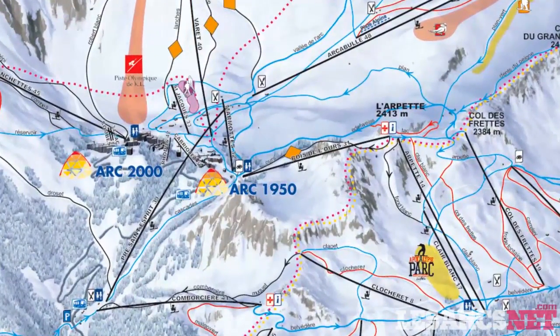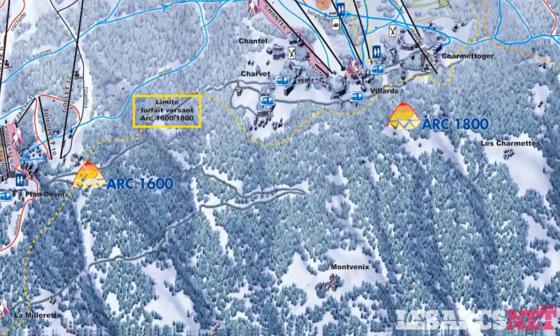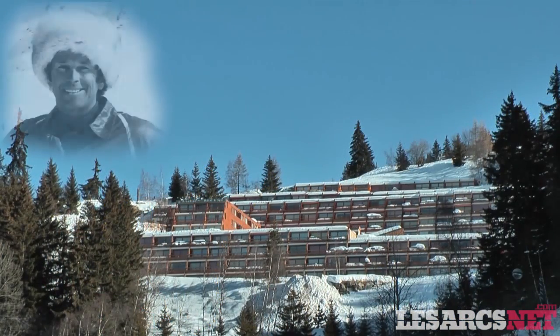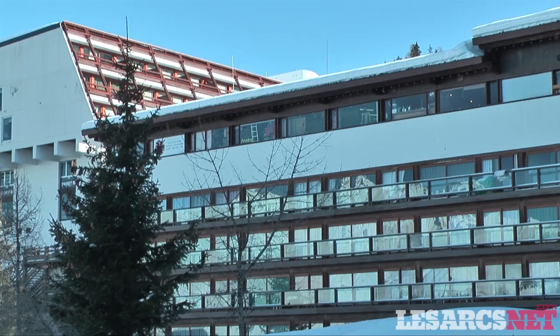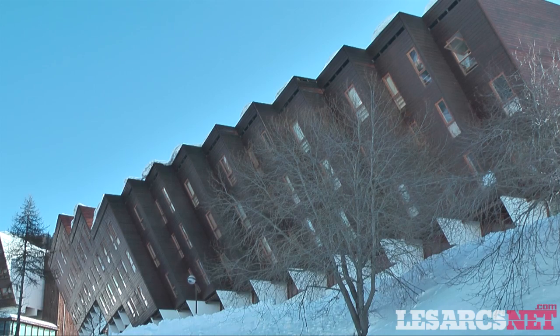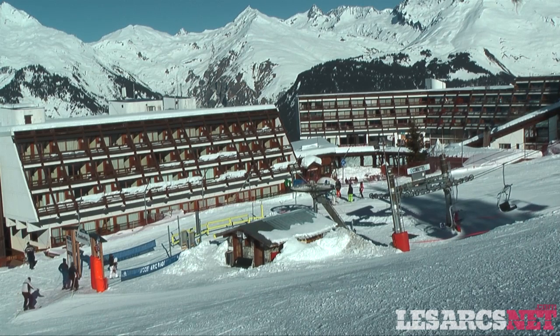Les Arcs is not one town, but four purpose-built ski villages. The oldest and lowest of these is Arc 1600. Originally conceived by Robert Blanc, a Bourg-Saint-Maurice local, and built in 1968, Arc 1600 was the cutting edge when it opened. Ski in, ski out accommodation built into the hillside, it was the template for most purpose-built ski towns that followed throughout the 60s and 70s.